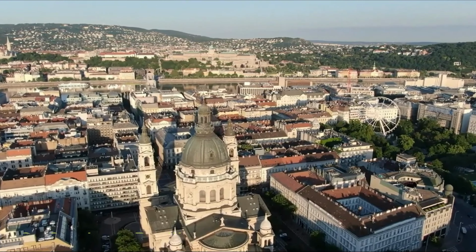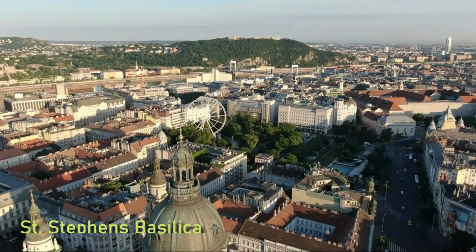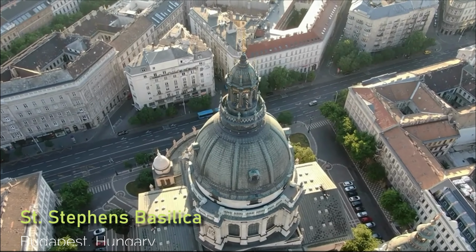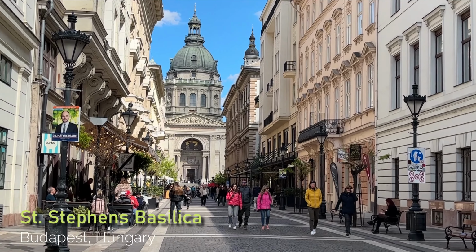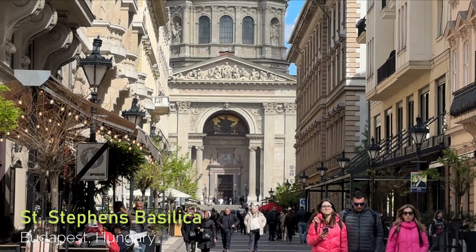Welcome to Budapest, home to one of Hungary's most stunning landmarks, St. Stephen's Basilica. Towering over the city with its majestic dome, this magnificent church is not just a place of worship, but a symbol of Hungarian history and culture. Named after St. Stephen, the first king of Hungary, the basilica holds a special place in the hearts of Hungarians.